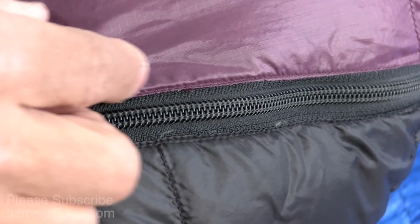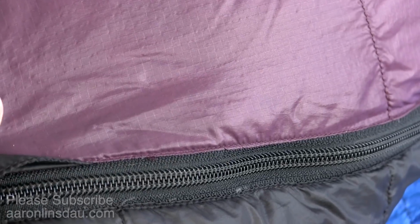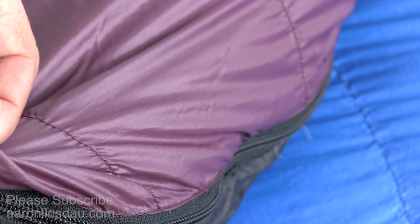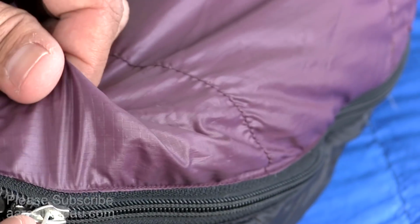There isn't any real stiffening tape on the top, so that is, I would say, the one downside. I don't know why they don't put some sort of stiffener here, but when you're zipping it up, you get that fabric snagged in there, and it can be a problem. So it's something to be mindful and careful about.